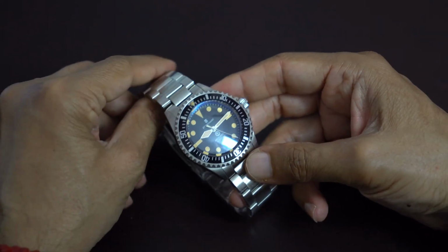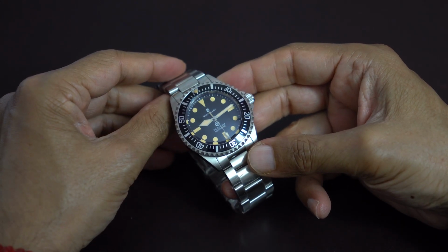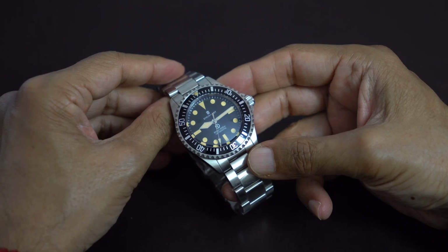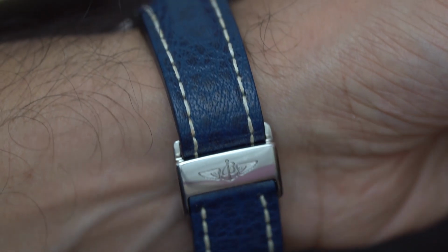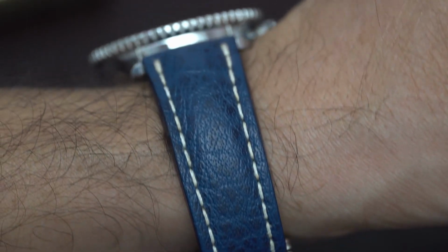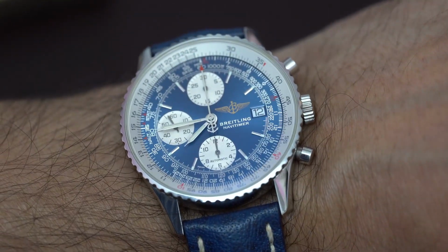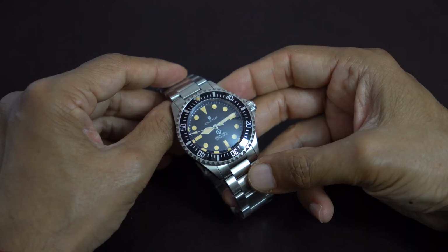So I haven't worn the watch for a long time, and that's one of the reasons why I'm selling a lot, well, I'm not selling a lot, I'm selling literally everything, all of my watch collection. Just last month I sold my Breitling Navitimer, and I think probably about 90% of my watches are going to be sold or are up for sale. Whether or not they'll sell, I don't know.